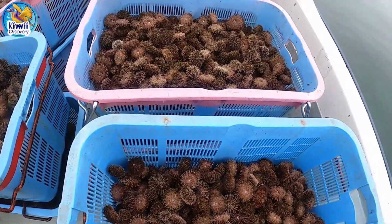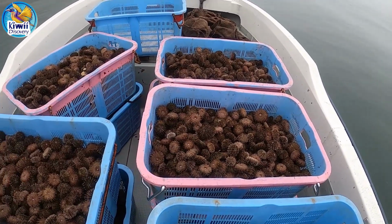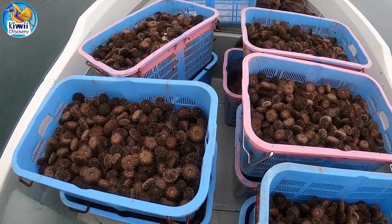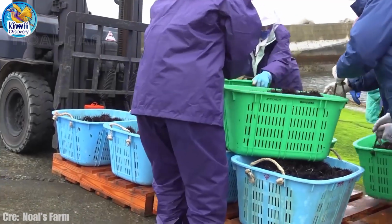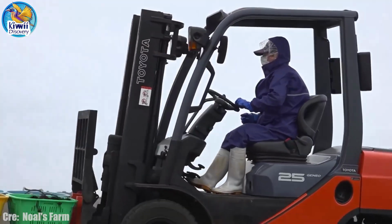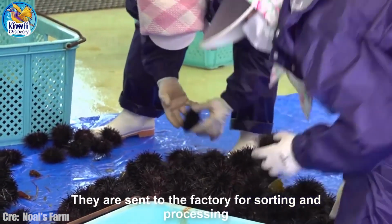When the fishermen bring the nets full of sea urchins ashore, they carefully open the nets and pour the sea urchins into large baskets. They will then be carefully packed into containers or mesh bags for transport to restaurants, seafood markets, or processing facilities.